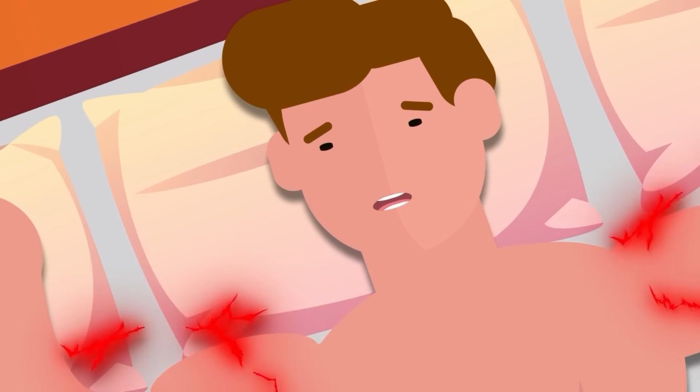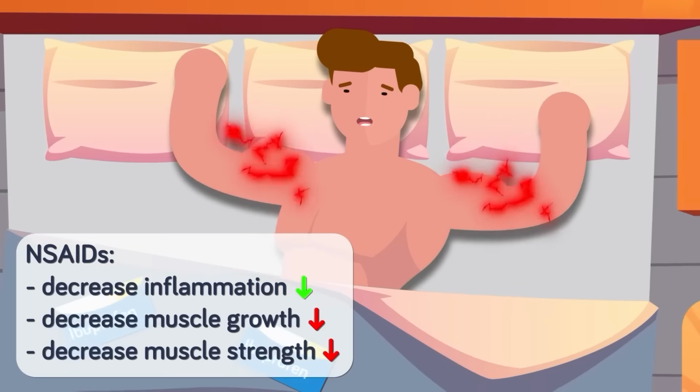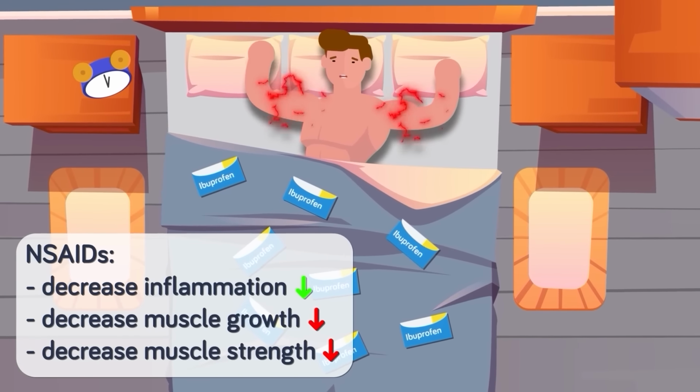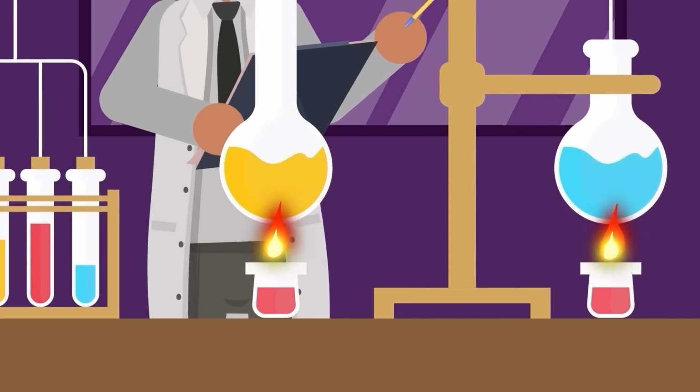The first thing to keep in mind is that NSAIDs ultimately reduce inflammation by preventing the production of prostaglandins. This decrease in inflammation will in turn lessen discomfort. The problem is that inflammation actually plays a role in muscle growth and muscle repair.